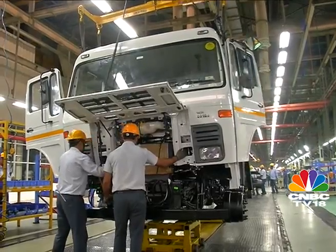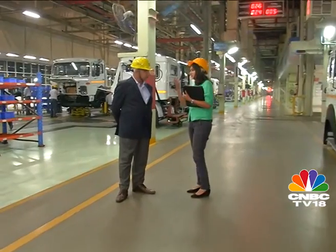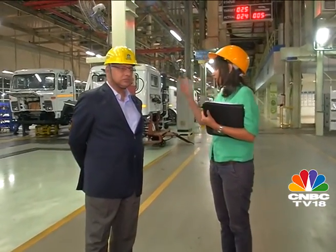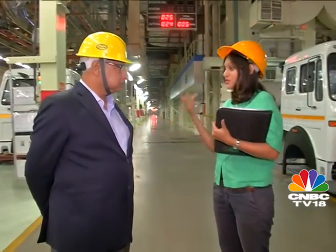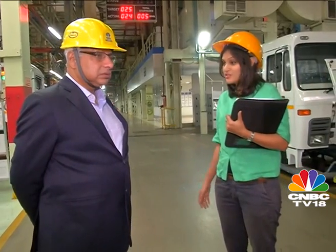Some new philosophies have come up in Tata Motors, one is the Design Next philosophy. Yeah. What can you tell me more about that? Are you adopting that guideline to design new, innovative-looking trucks and buses?